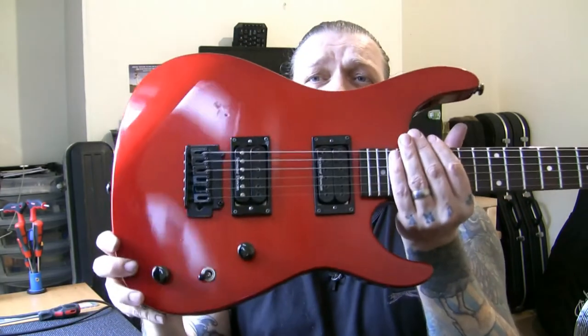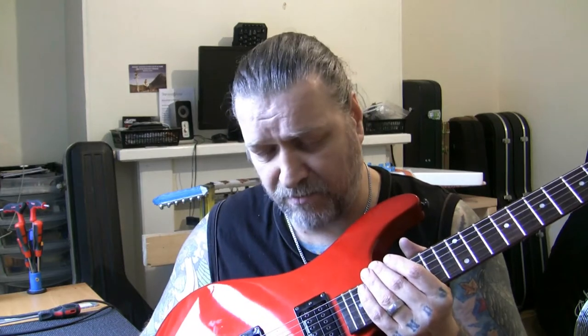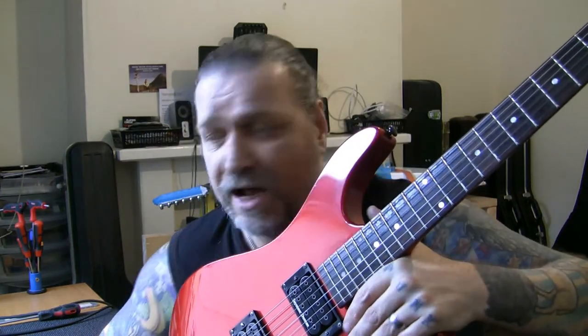I don't know what pickups they are, but the very high output, I've had to turn the gain down on my amp with that, and I didn't need to use my Maxon as a boost. What a beautiful guitar. But this has come in, it says again, fret buzz in quite a few places, and it's no surprise at all.